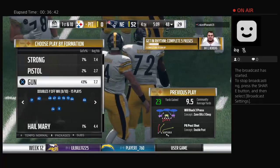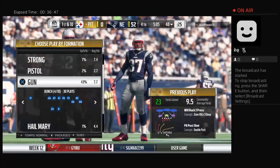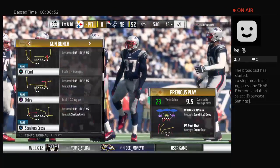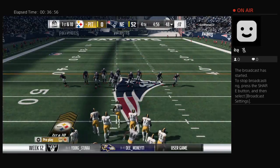Defensive football 101. Don't let the best player on offense beat you. Take him out of the game. They've done a great job of doing that. And now a first down following that long gain.